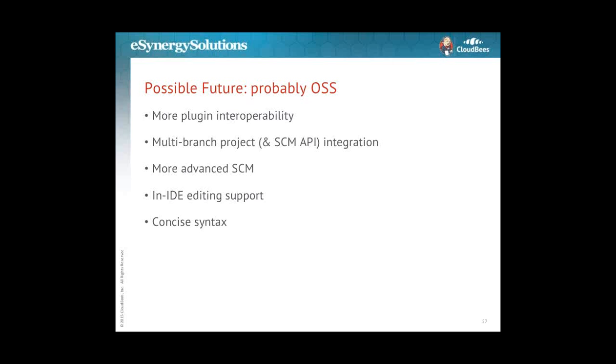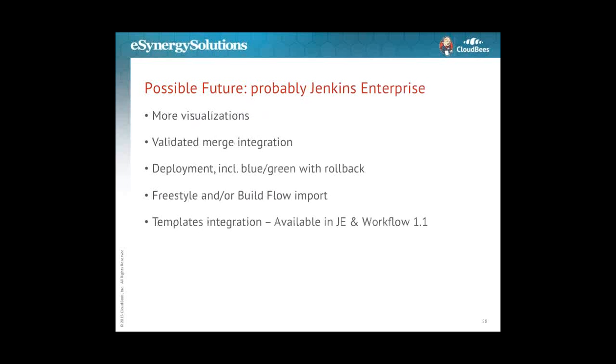There's also an idea that we'll do in-IDE editing support with auto-completion and things like that. And even though we've got a fairly short syntax, there are people that would like us to simplify it even further and provide better defaults and shorter step names. So that was all the stuff that's likely to be in open source.